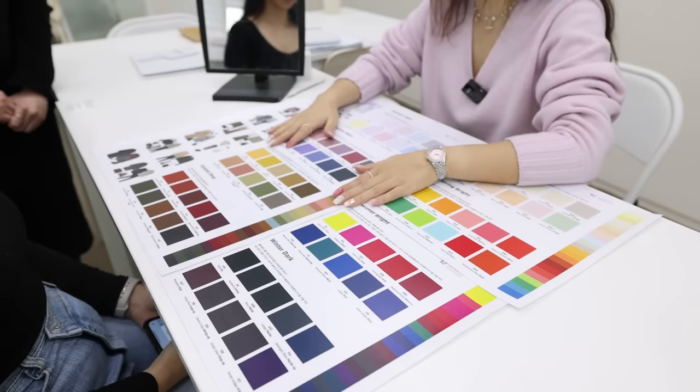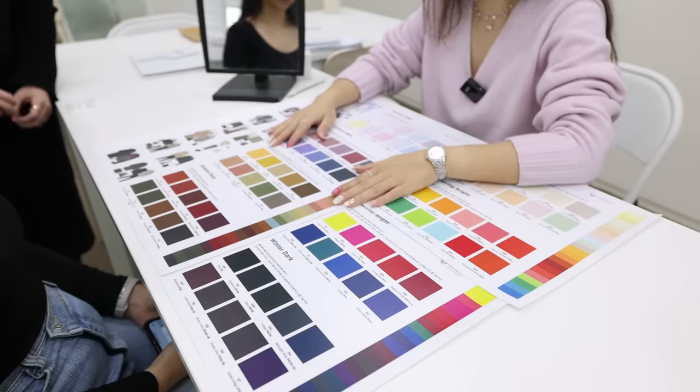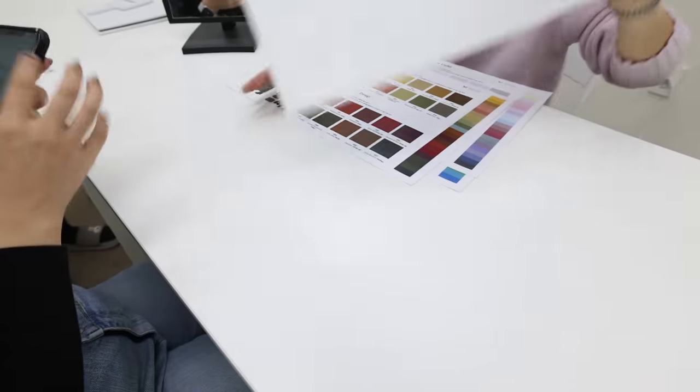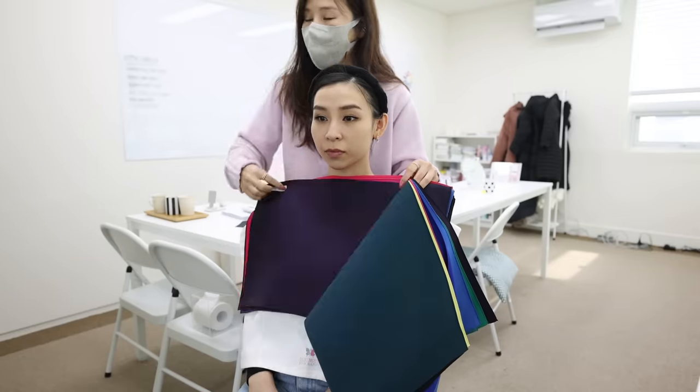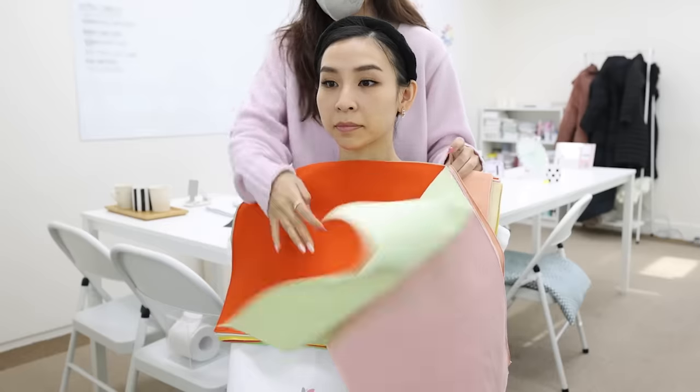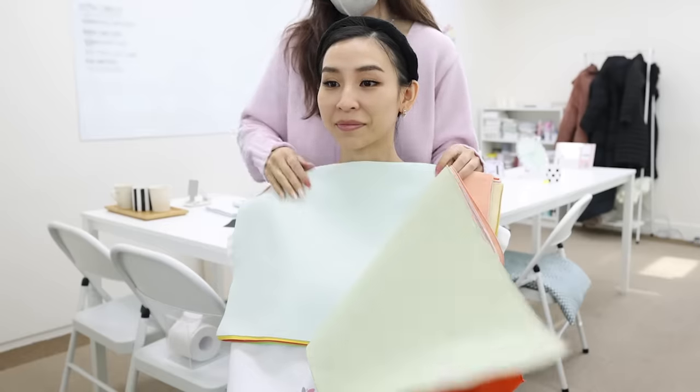Now, since I have a warm undertone, I could fall under spring or autumn. So to determine which season, Ginny moved on to the next step, which is color draping. This is the part where she drapes different colored fabric swatches across my chest and shoulders to see which colors bring out my features best.